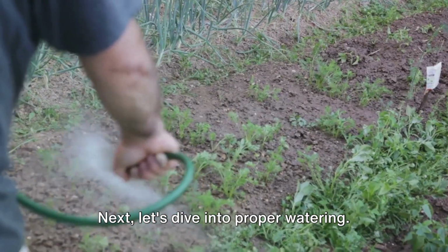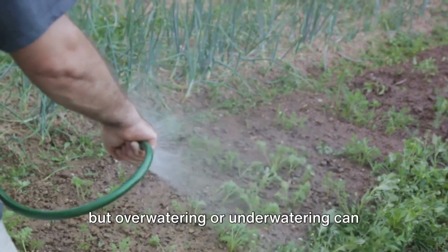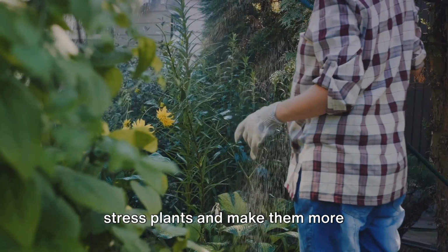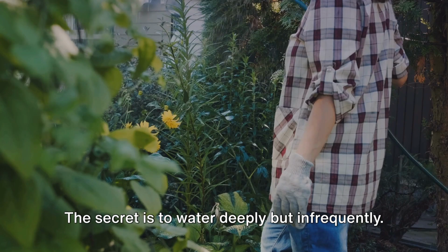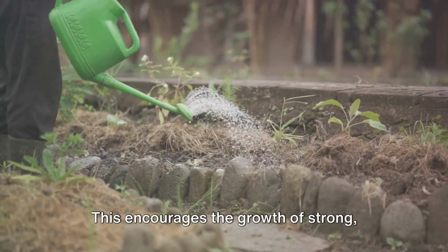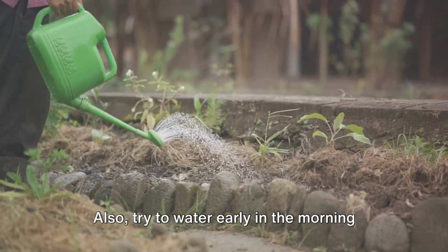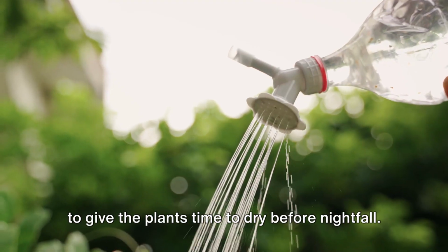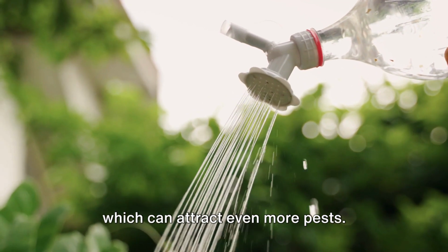Next, let's dive into proper watering. Now this might seem like a no-brainer, but overwatering or underwatering can stress plants and make them more attractive to pests. The secret is to water deeply, but infrequently. This encourages the growth of strong, deep roots and makes plants more resilient. Also, try to water early in the morning to give the plants time to dry before nightfall. This helps to prevent fungal diseases, which can attract even more pests.